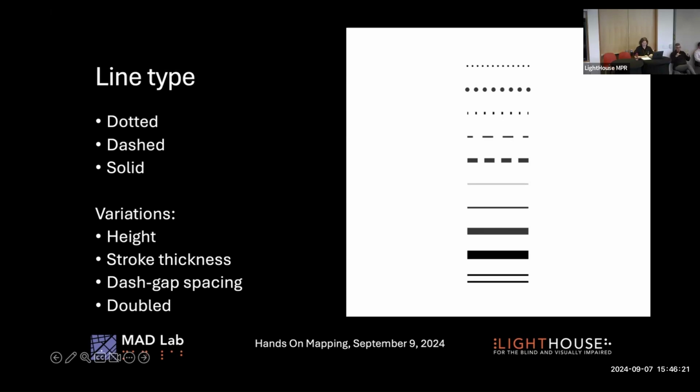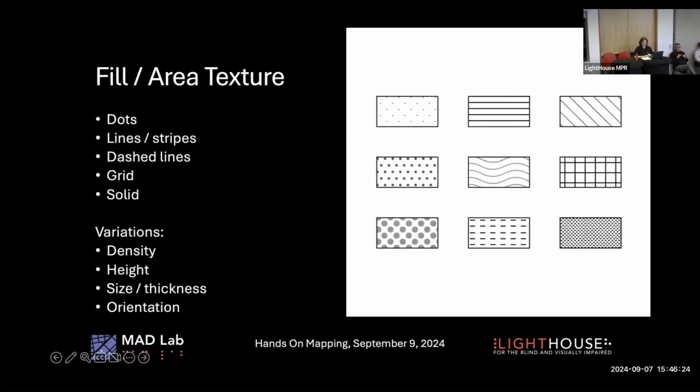And the last is fill or area texture. These are used to represent areas of space that a symbol or a line type wouldn't adequately show. Area textures can be dots, lines, stripes, dashed lines, wavy lines, a grid, or solid. Textures can vary by density, height, size, or orientation. So you can rotate vertical lines versus horizontal lines. There are a lot of options for textures, and it very much depends on how you're producing these things, which tool will help you decide what texture to use. Again, 4 to 5 unique textures only, please.